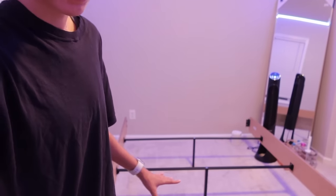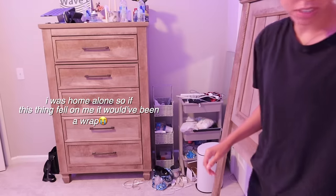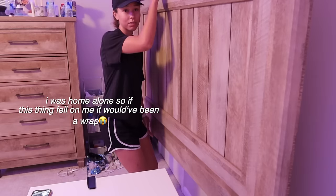We got this moved in the right direction. Let me do another coat on top of that while the air is blasting on it. Let's just safely move this, please, dude. Lift with your knees.